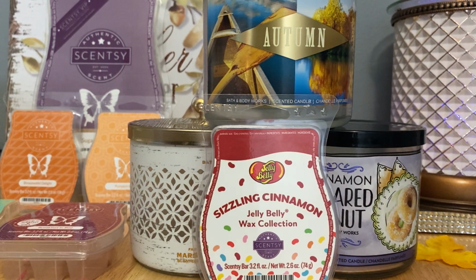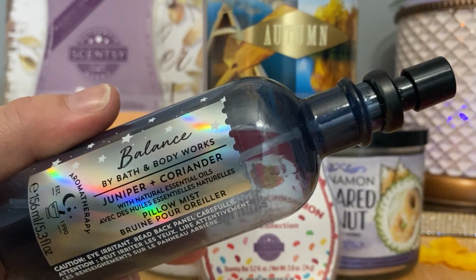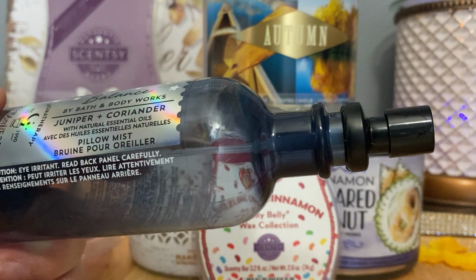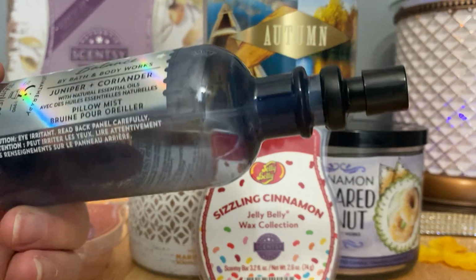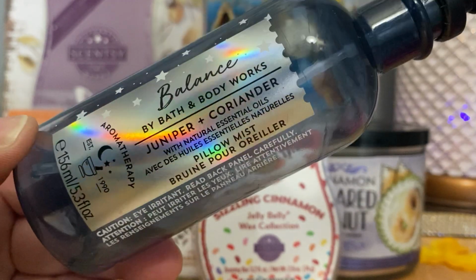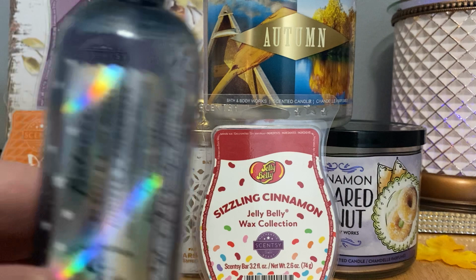And last but not least, oh, I could go on and on about this. This is the Bath & Body Works Balance. Sorry, I'm shaking. My arm is in a really awkward position. The Juniper and Coriander. This is the Aromatherapy line Pillow Mist. I'm looking to see... Oh, Balance. So it's the Balance Aromatherapy. But look at that packaging. Oh, so pretty. Guys, this was unreal.